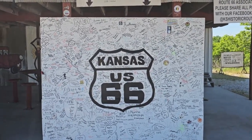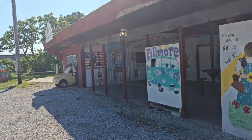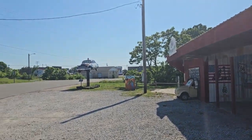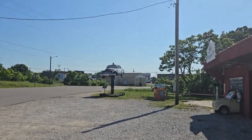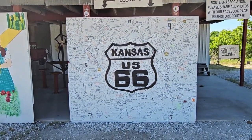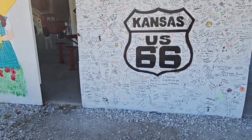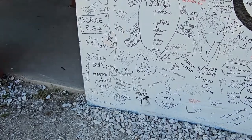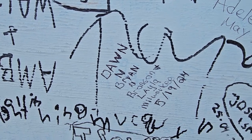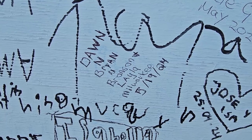Also, while visiting Galena, make sure you stop by the little stand here where you're gonna see Luigi's little car wash. And he got the car up on the stand there, the police car. And then make sure before you leave, you stop by and sign the board. And if you're ever looking to see where we signed, I didn't have the best marker, but down here to the bottom left, see Don, Brian, Bronson, and Layla, Milwaukee, 519-24.